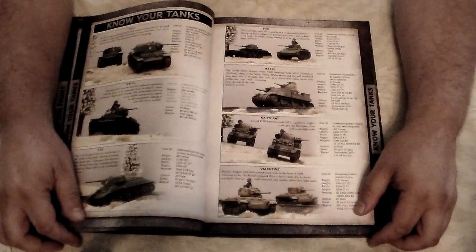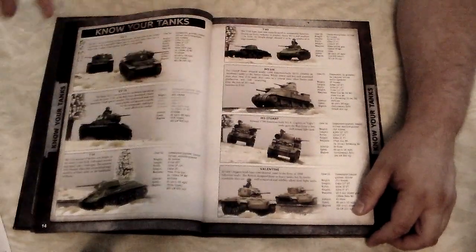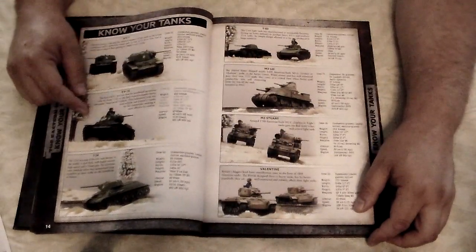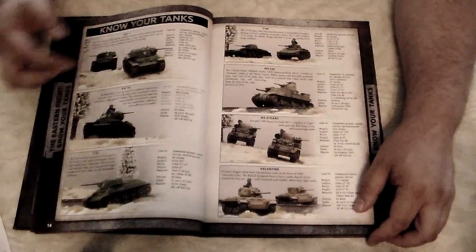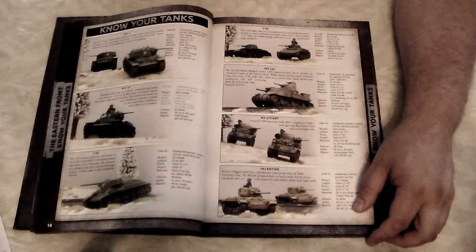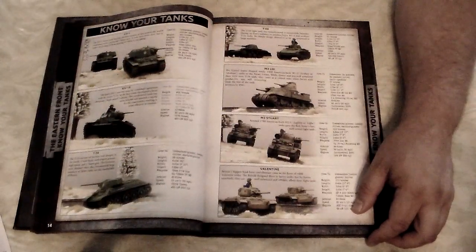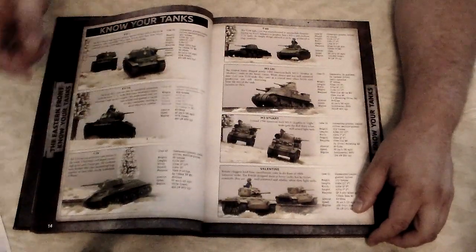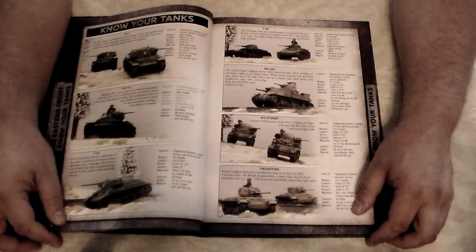Know your tanks. Here again, what are the basic Russian tanks that you're going to have? You're going to have your KV-1 and your KV-1S. The difference between the two is that the KV-1 has heavier armor. It is overworked and not that reliable a tank. It's more prone to breakdown in real life, but it had the armor of a Tiger 1. Too bad the gun was just the regular 76mm gun that you find on your T-34.